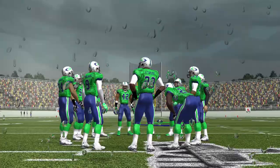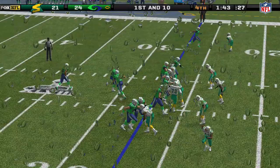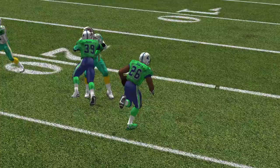After the fumble recovery, they'll set up shop at the 27. The visiting team with a four-man front. They give it to the halfback. Donnie Abraham found the ball carrier to make his fourth stop of the game. Number 26 reaches the 100-yard mark on that carry.